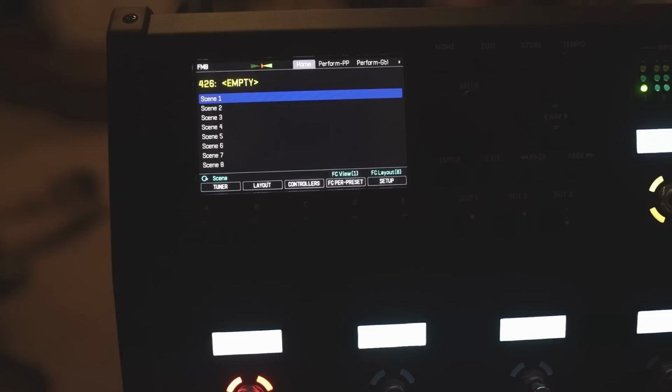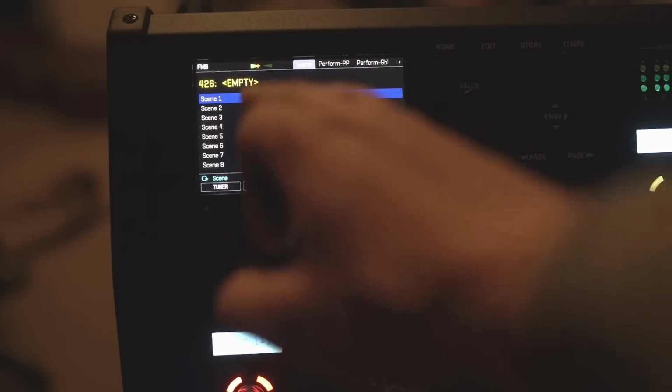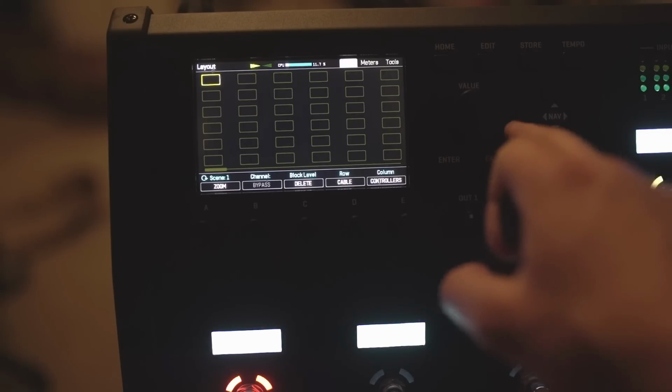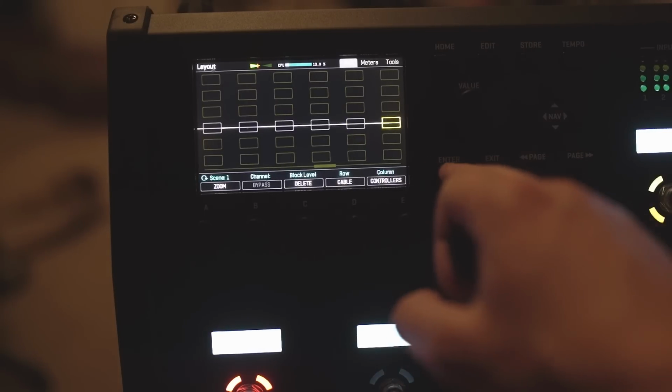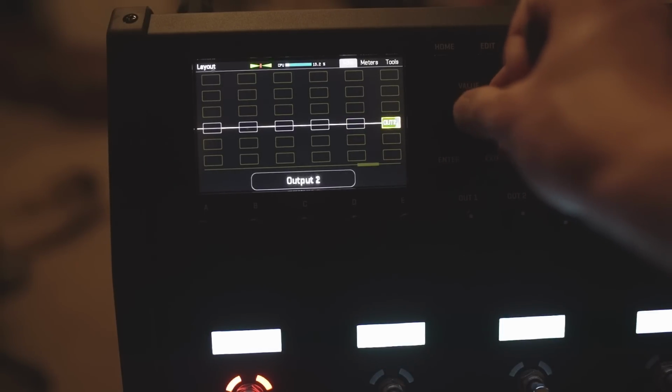You sort of build stuff from scratch with a Fractal unit. So first of all, when you open things up, you see this scene thing. We can go to layout. This is a thing that took me a while to work out, but you press enter, basically, you can hold it in, and you basically set up your own kind of grid.